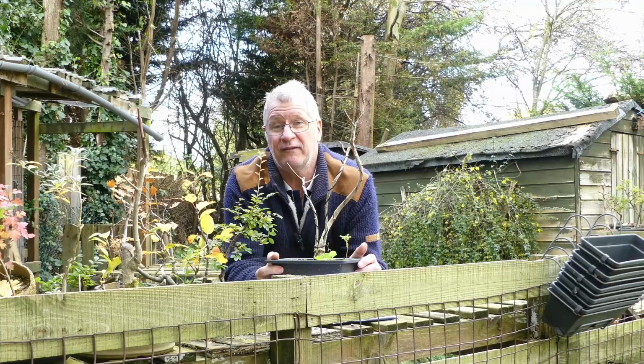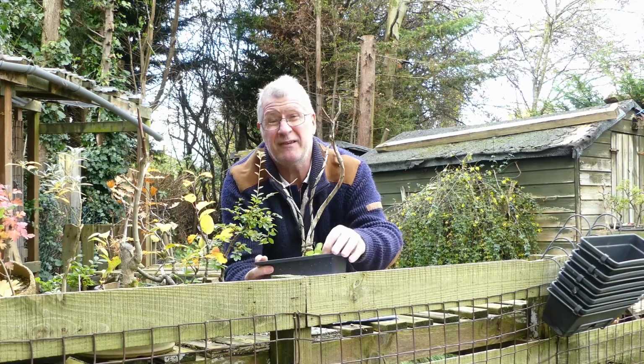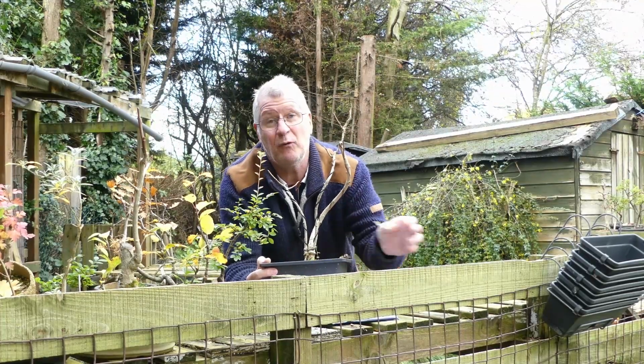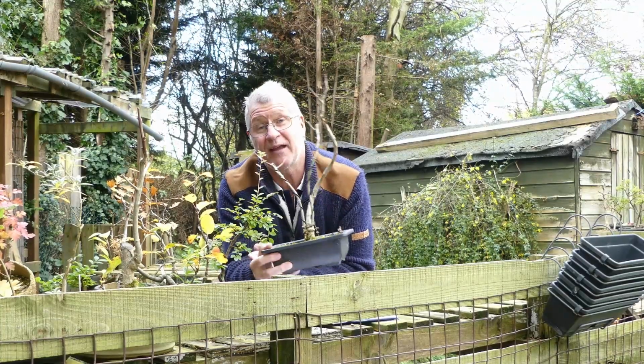Ginkgo is another one that generally is pretty cold hardy, but can be susceptible to the wind. So again, it's another one that on occasion I have kept inside. Depending on how the space is, these may come inside as well.